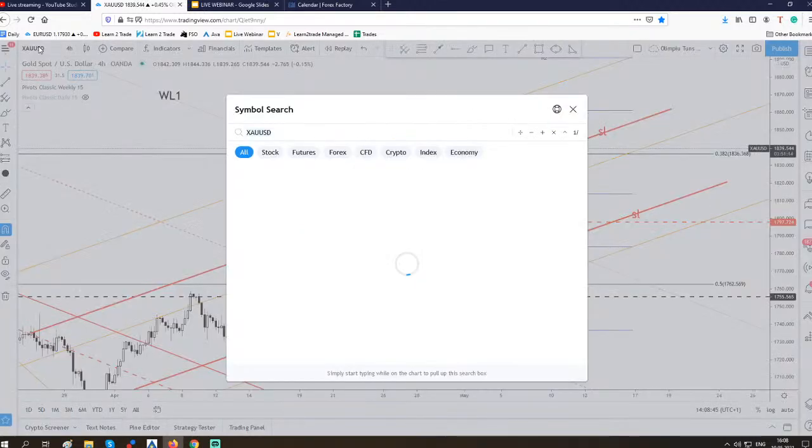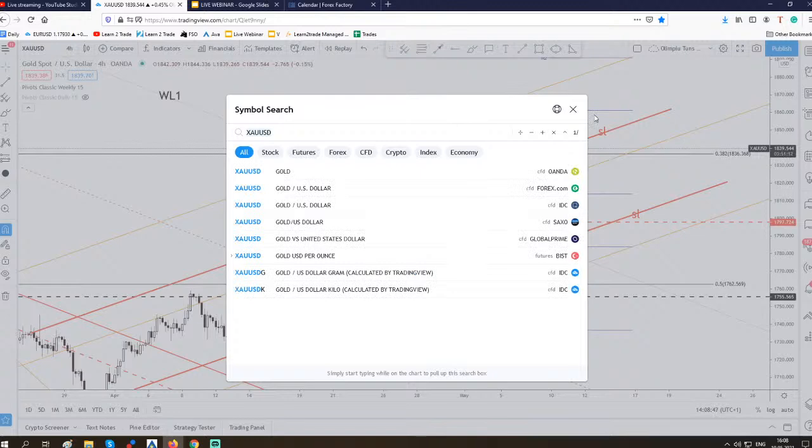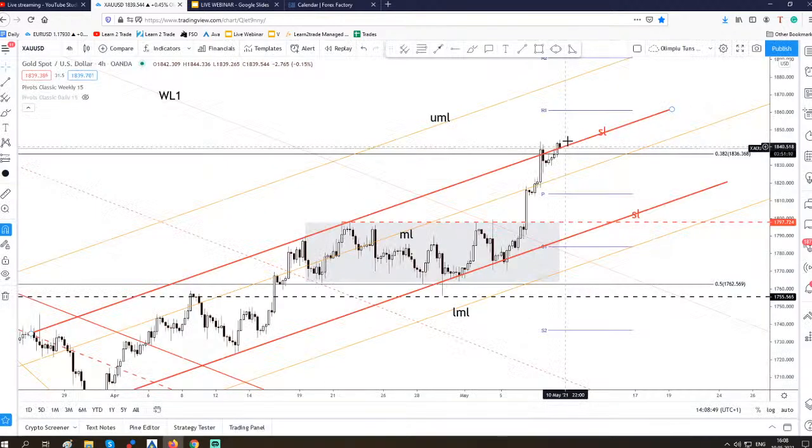And only another false breakout here, drop below 38.2 could signal a minor and a temporary decline here before the price will start increasing again.